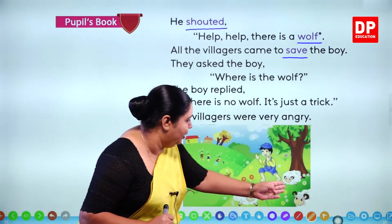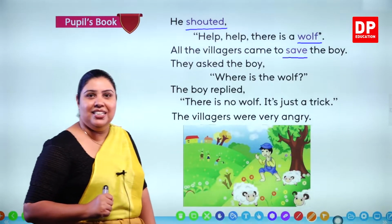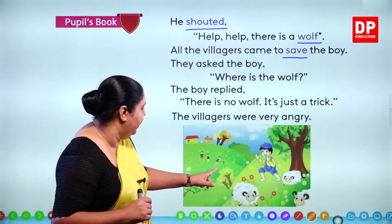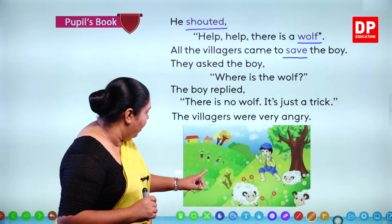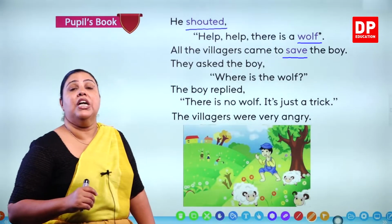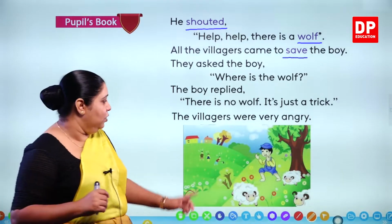Look at the sheep. They are eating grass. The sheep are eating grass, and the villagers over here, they are in their farm and they are over here, and they can hear the little boy shouting for help. Right? So look at him.